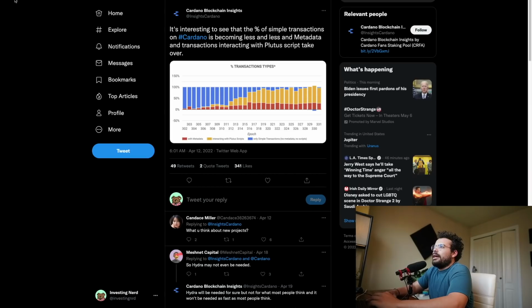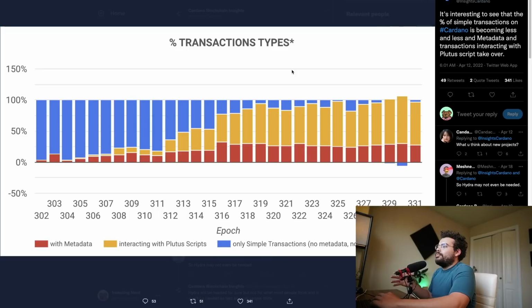The second thing I want to note, just to back this out a little bit, is the type of transactions that are occurring on Cardano. We're seeing less and less simple transactions and more transactions that involve metadata and Plutus script interactions. What this means is that developers are actually building more complex dApps, more complex interactions on Cardano. So not simply send and receive contracts.